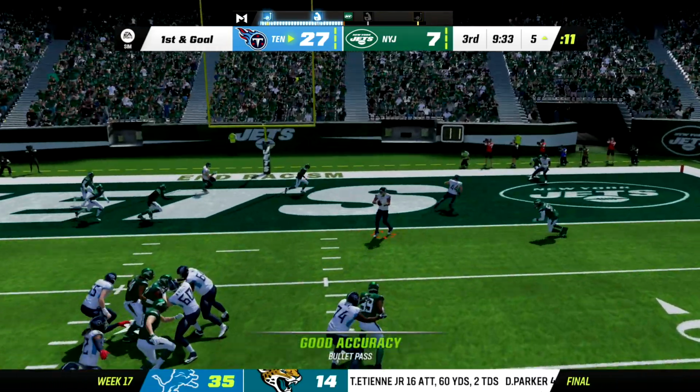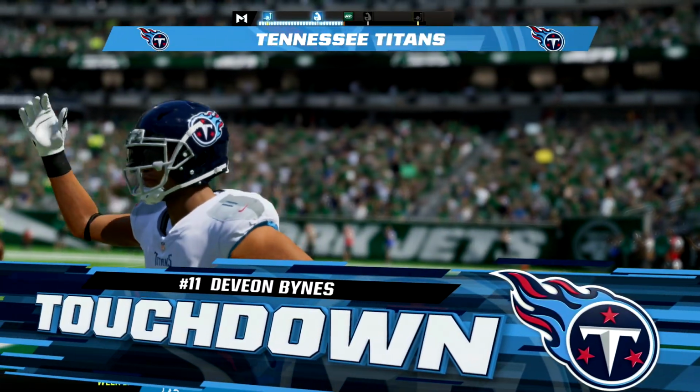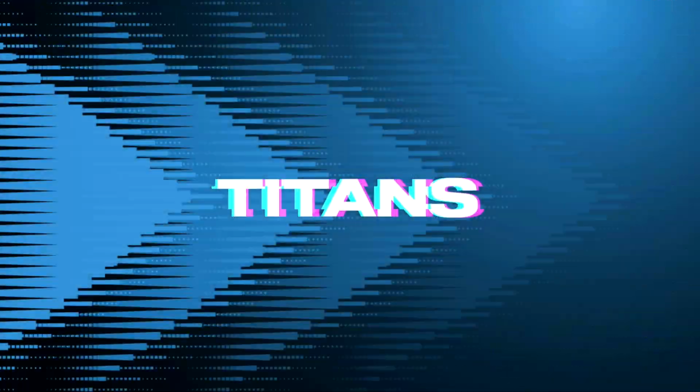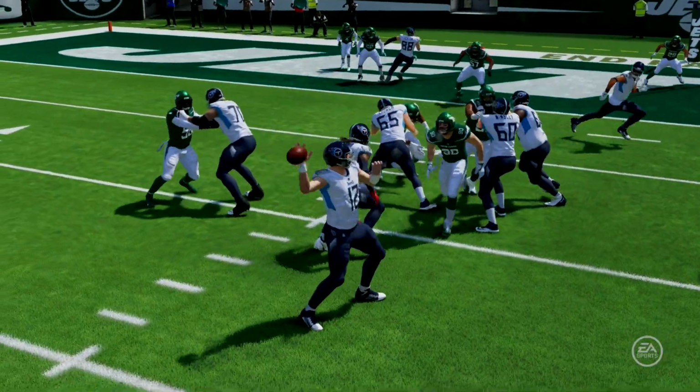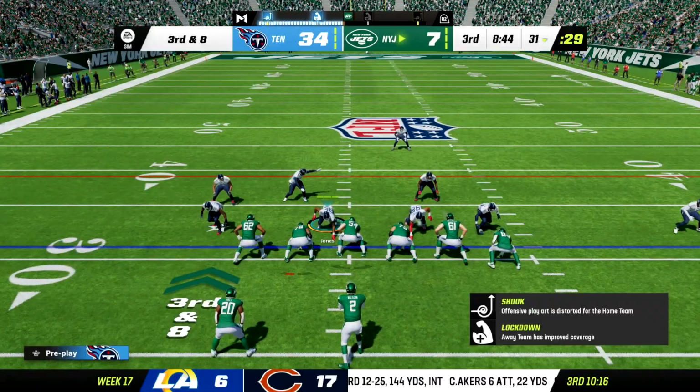Titans facing goal to go. Dumped off to Devian Bynes. He scores again. A little bit quieter episode for him. Not a lot of catches here, but he does get the touchdown, and I think that'll help out his development still pretty well.